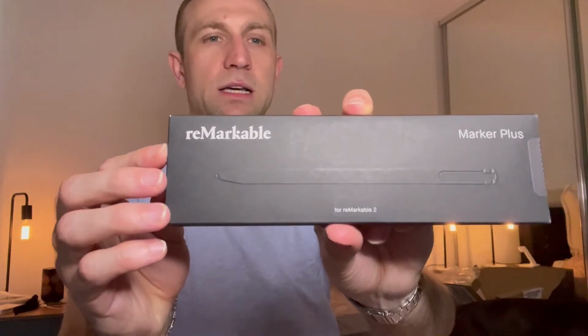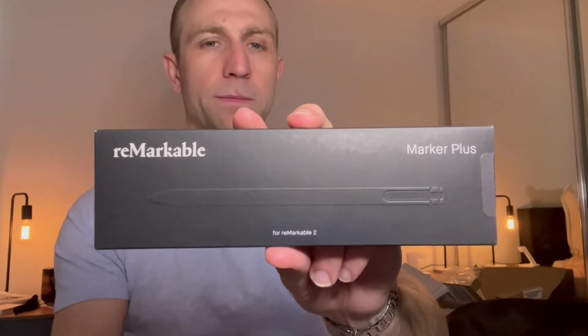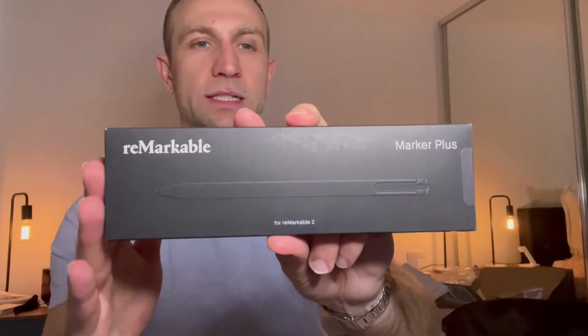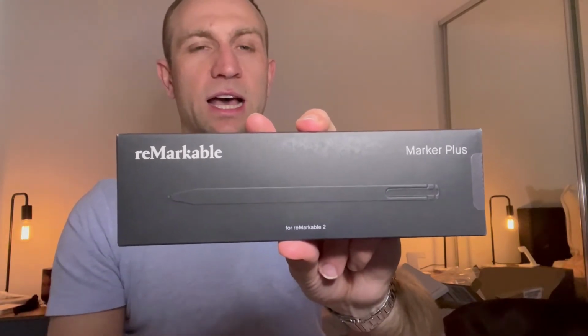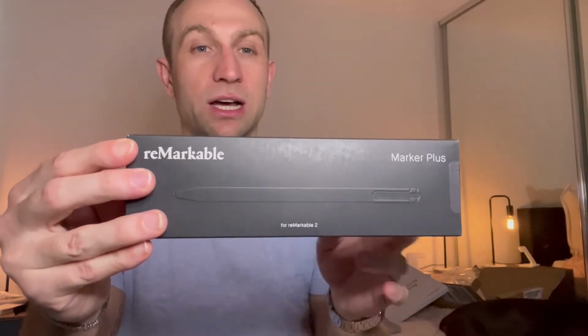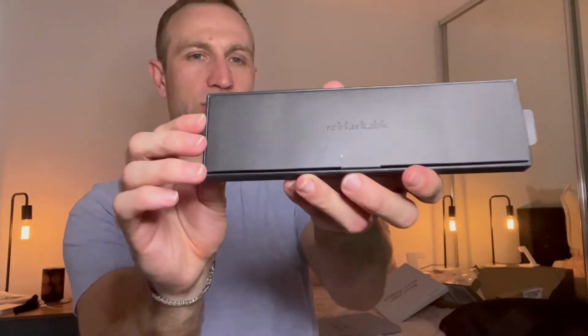So that's the marker that comes with it. There's 2 different types. The first one's just called a marker. This one's Marker Plus. The first one came with the first Remarkable. This is an upgraded version that has a built-in eraser in the pen, which you can use to erase as well. And these don't need to be charged because that's not the way the pen functions. So tear here, much like the tablet. And then pull. Very similar packaging.